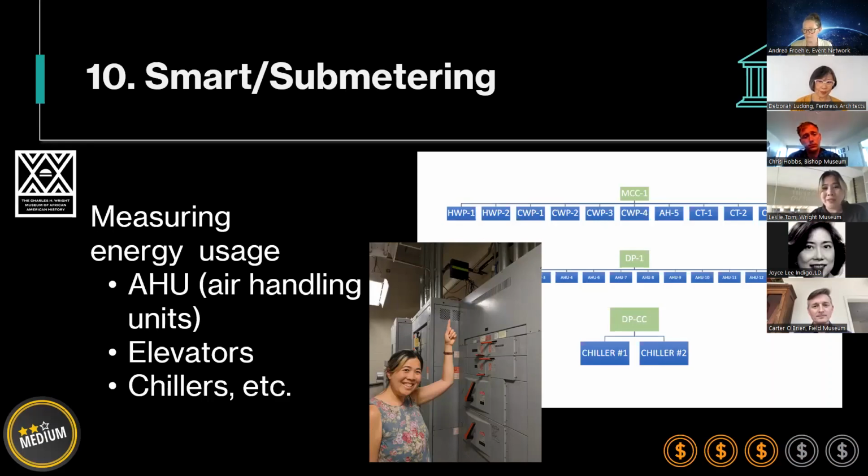So being able to just get a grasp on our air handling units at different points in the season, and knowing when to turn that on or not turn it on, affects our power factor for our electrical bills. These are all really important things to help save our institution money.